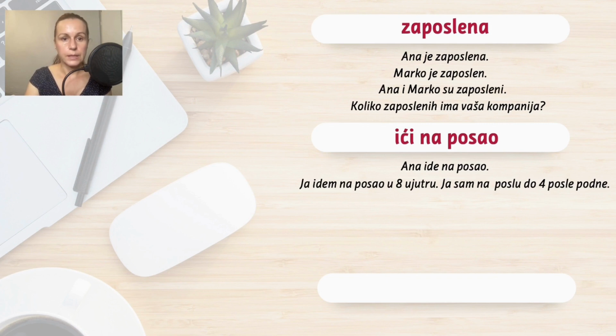Another example is ja idem na posao u 8 ujutru, ali ja sam na poslu do 4 posle podne. So here you see both accusative and locative. Ja idem na posao u 8 ujutru. I go to work at 8 o'clock in the morning. Here we have accusative because of the verb of motion. Ja sam na poslu do 4 posle podne. Here we have locative because the verb is not the verb of motion. I'm at work until 4 o'clock in the afternoon.